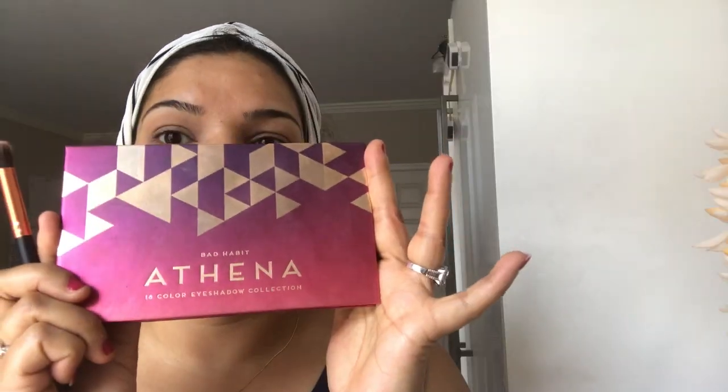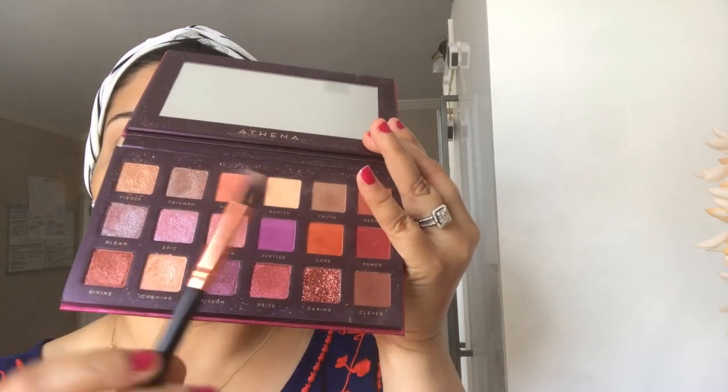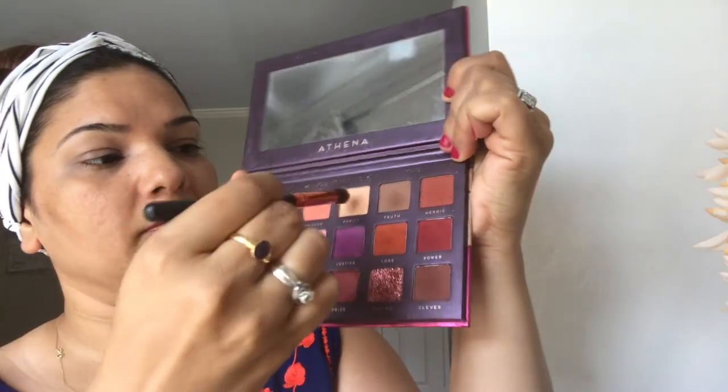After waiting for a few seconds, we'll be starting off with the eyes first. I am using concealer. This one is from LA Girl Pro High Definition Concealer in the shade GC 972 Natural. I am spreading it all over my eyelids and smudging with the warmth of my ring finger. First, I'm going to take this neutral shade called Purity from my Athena palette and set my concealer in place by applying it all over my eyelids.